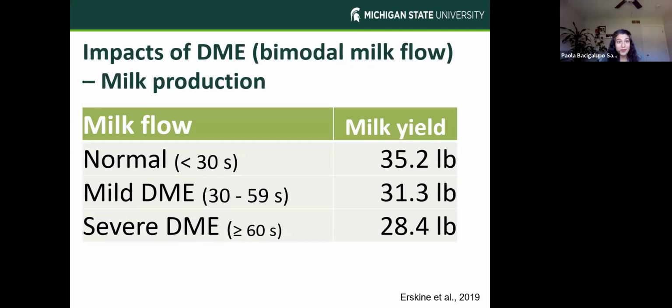So now I told you that there was an impact of delayed milk ejection or bimodal milk flow on milk production, and that is my line of research. This here shows a little bit of that impact. This study looked at over 650 cows from a herd in Michigan during one single milking. All these cows were being milked 3 times a day. They measured their milk letdown time, and cows were put into 3 different groups.